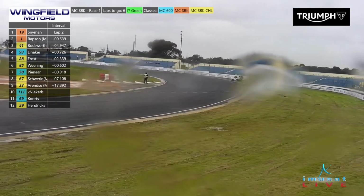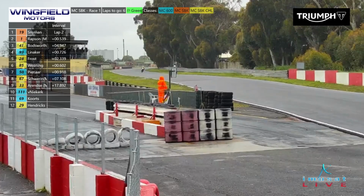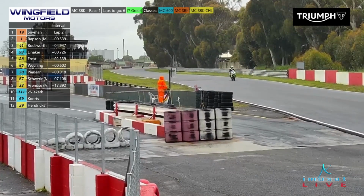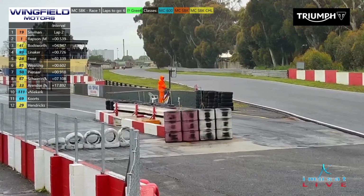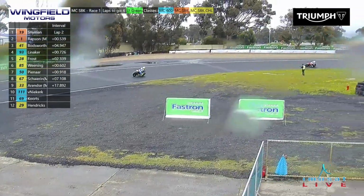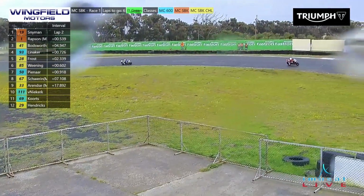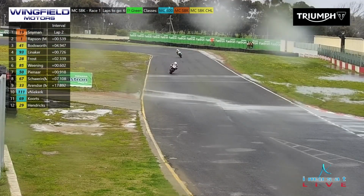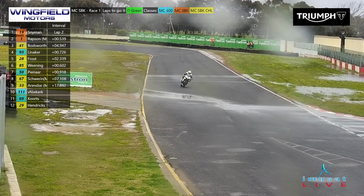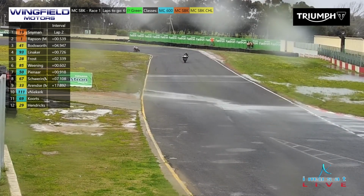Yeah, 28. All right, so 28 is Daniel Frost. Danny Frost. Oh, well, Danny won't be too happy about that one, I can assure you. Yeah, he was running second in the Superbike Challenge class on the Honda CBR 1000. That will allow Quinton Weeding up into second place in class, and 5th overall as well. The Marshals are there helping in turn 2, but out of turn 5 now, Pertamina Fastron.